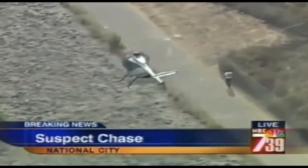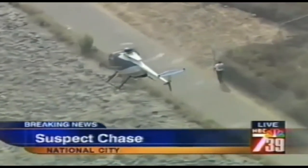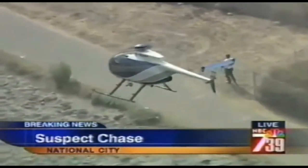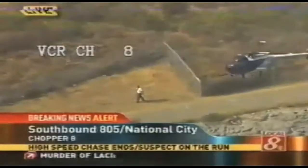Hey, boys, you walking towards Plaza Bonita? Because I'm at the end of that path now. Negative, we're walking westbound on the path. 10-4. 18-boy at the other end.